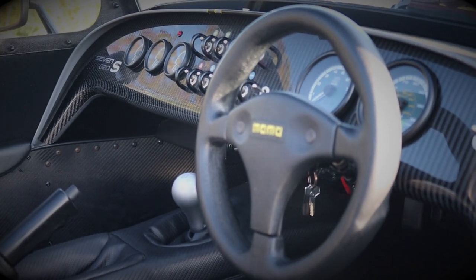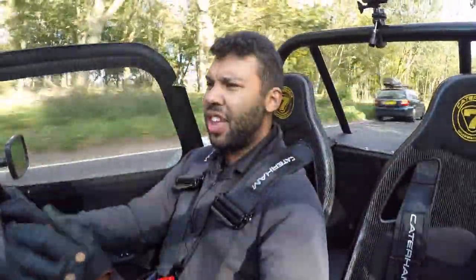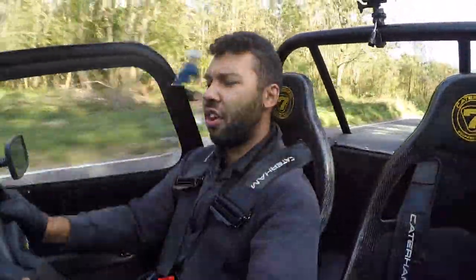I don't think Caterham know what autonomous means, and if it did, it would just wave a big two-finger salute at it. I love Caterham for what they do. This is stripped back, pure motoring.